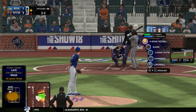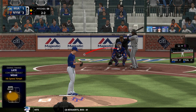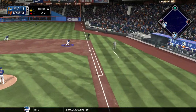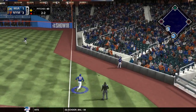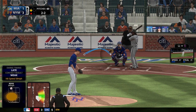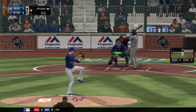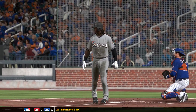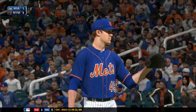3-1 our score as we play inning number 5. Foul, and it looks like that's going to dive into the VIP seats. Here's another 2-2. Got him. Nice. Chased it well out of the zone, and there are two gone.